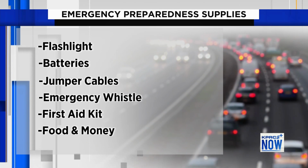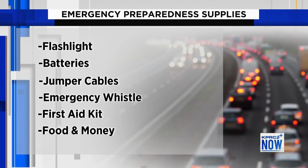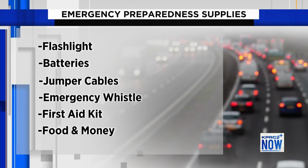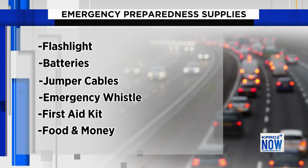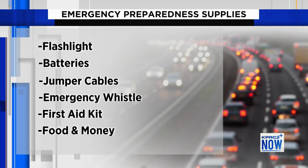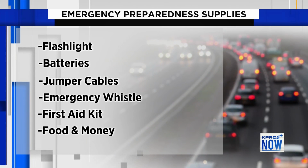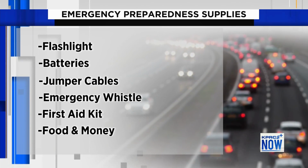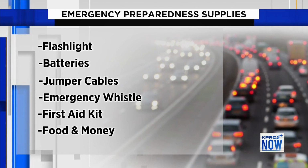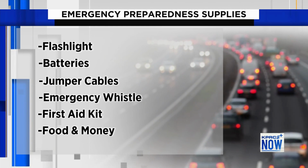You just never know when the weather is crazy what could happen to you, your family member, or even your furry friends if they're in the car with you. And food and money are also important. Let's say the highway gets shut down because of a crash while you're on the road. You need food, some snacks in the car to get you by. And then money. Zach, I remember I learned about the money one recently, right? If you get to a gas station and it's out of power, you can't use the credit card machine to pump your fuel. Exactly. Yeah.